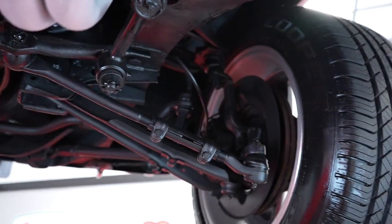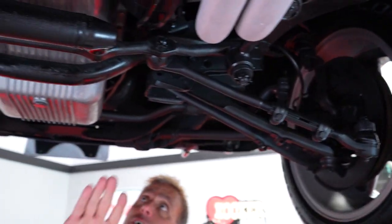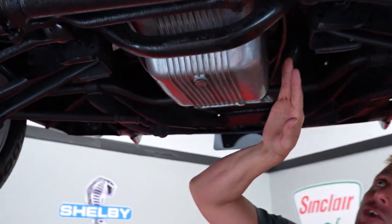Let's put our XR7 up in the air and do an undercarriage presentation real quickly, and then after that we will do a test drive on the car to show you how it runs. Okay, underneath our 1967 Mercury Cougar, disc brakes up front. The oil pan looks to be nice and dry at this time.